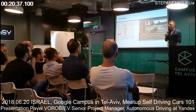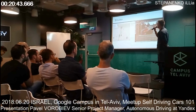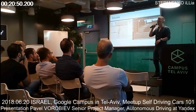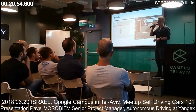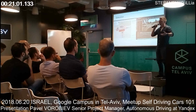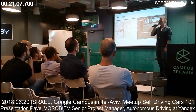Do you simulate the weather? For now, we don't simulate weather. We think that the most important thing which we would like to test here, this is motion planning algorithms and behavioral layer algorithms. But in the future, we will continue to develop our simulator. It will connect features like perception, LiDAR, different weather conditions, maybe even cameras, but it's a problem.